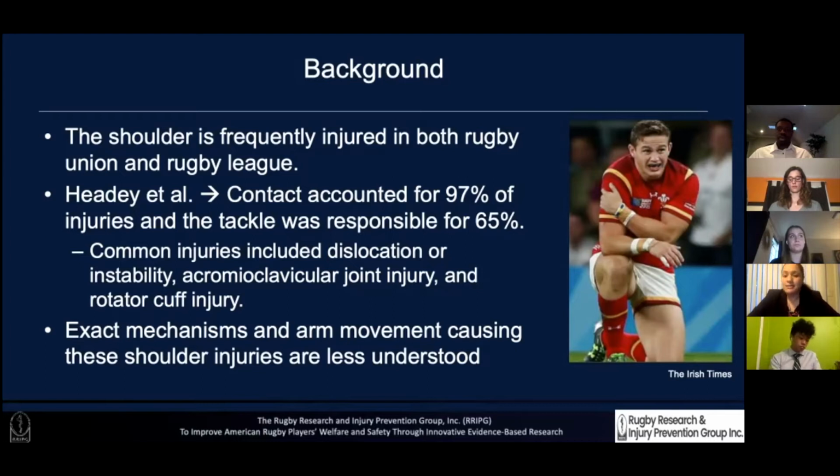So tackling is a highly mentioned mechanism of injury, with studies attributing about 49 to 72% of shoulder injuries to the tackle. Heedy et al. in 2007 attributed 65% of shoulder injuries to the tackle, falling within the range previously mentioned. And this was in an English professional rugby football union club population and monitored over 2 seasons. So common shoulder injuries facing players include, but are not limited to, dislocations and instability, acromioclavicular joint injury, and rotator cuff injury. While shoulder injuries are well documented in the rugby playing population, the exact mechanisms and arm movements causing the injuries are less understood.